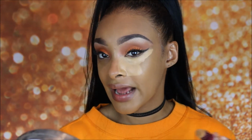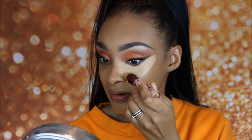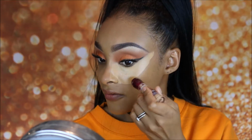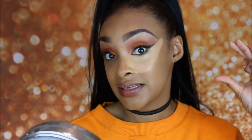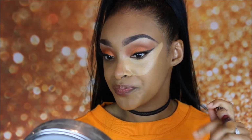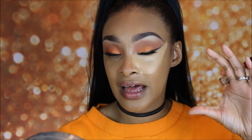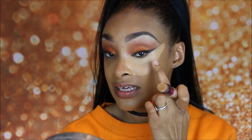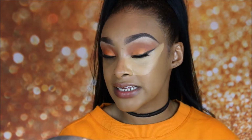When you have a lot of eyeshadow on, and especially if you have a winged liner like I do, you want to bring it all the way to the end of your brow bone, and that's just going to lift your eyes up, and that's also going to sharpen your eyeshadow and your wing. It's just going to make everything look a lot better. If you don't have a lot of eyeshadow on, I do not suggest bringing the concealer all the way up. You could just stop it right here. Just do it right underneath your eyes, because that's just unnecessary, really.